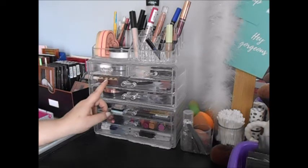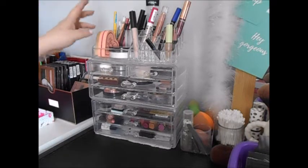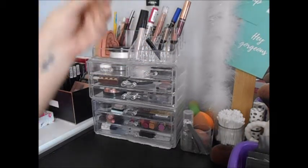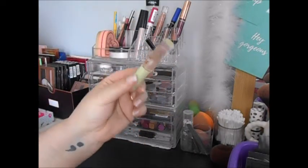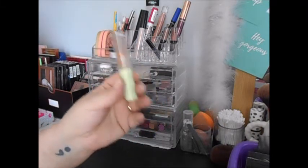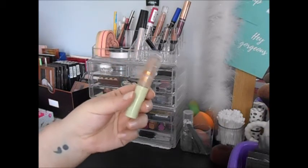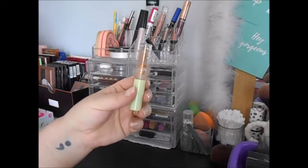Now moving on to the actual tower block itself. Okay, so let's start off on this side. This is disgusting. Look at this. This is the Pixie by Petra Brow Tamer. Now, when I first got this, I thought, well, I'll just wipe the brush off after every use. Is it a clear brow gel? I'll just wipe the brush off after every use.